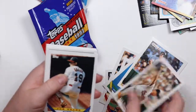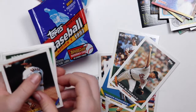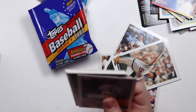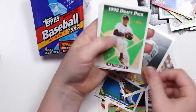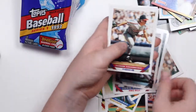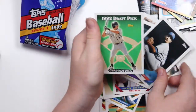Ben McDonald? I once traded, this is a true story, I once traded a Ken Griffey Jr. rookie, the 89 Upper Deck, for 4 Ben McDonald rookie cards. That was the best trade I ever made. Keep going. Joe Grahe. BJ Wallace. John Dopson. Roberto Hernandez. And Derek Lilliquist. Kevin Koslofski. Todd Burns. Ooh, look at that, Chad Mottola.